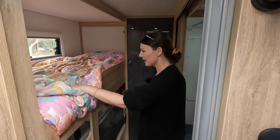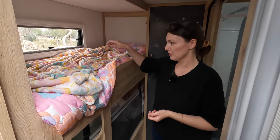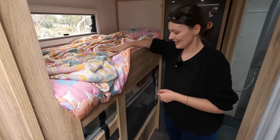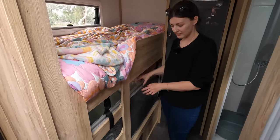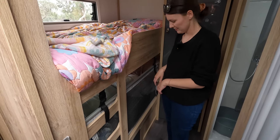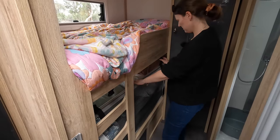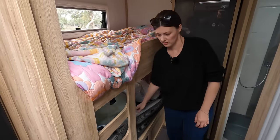So bunks, you can option three bunks. We've just gone with two because that's all we need. So we've got Chloe on top. She's already set her bed up. That was the first thing she did. And then we've got Brodie on the bottom. This was an extra that we got Willow to fit for us. It's like a baby barrier net. It's quite good. It just clips on and off, and then you can roll it down when it's not in use. I thought that's quite good.